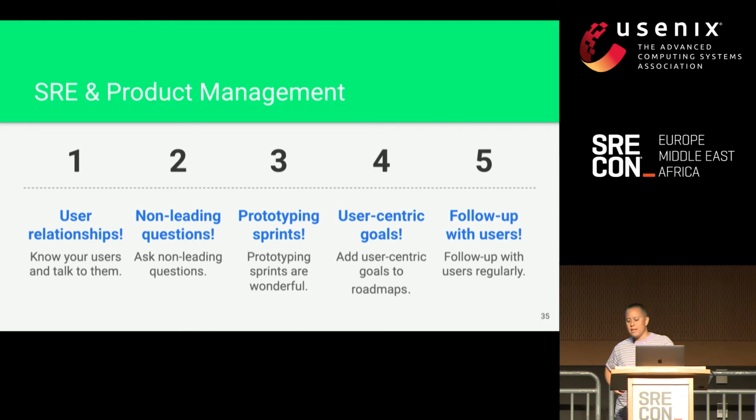Know those people and talk to them. When you talk to them, ask non-leading questions. When you're ready to build, consider doing a prototyping sprint. It's time-boxed and you'll learn a lot from it. When you write your roadmap, add user-centric goals. It will help with scope. Then follow up with your users and start the cycle all over again.